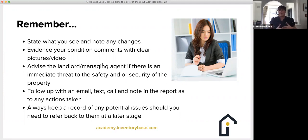And again, follow up with your emails, your texts, your calls, your notes, and also make note of any action you've taken. Certainly within my report, I will have an additional field saying, let negotiator A know of the gas leak, followed it up by an email, let them know when they handed back keys, and then noted in the report. So there's a belt and braces approach, because it's all evidence should anything go wrong. You can clearly and confidently say, this is what I've done, and I've tried to do everything I could to mitigate the risk. Then the onus becomes on the person you gave that information to, and whether they acted on it or not.